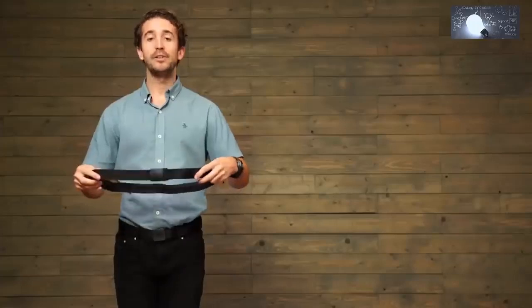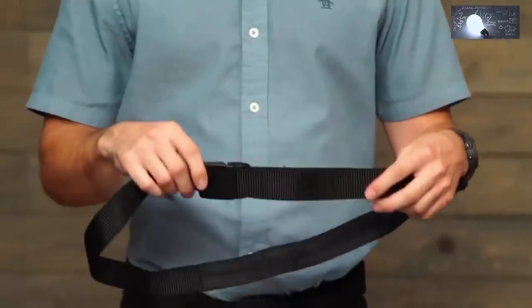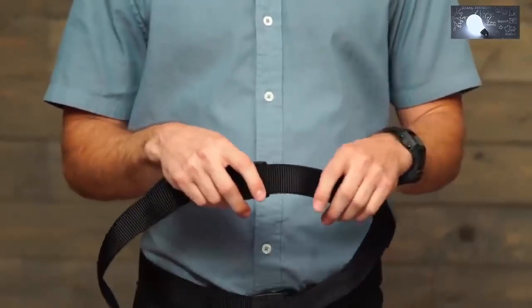It's made of a heavy-duty nylon webbing that extends to a 42-inch waist and has no metal components, so that you can wear it when going through security.